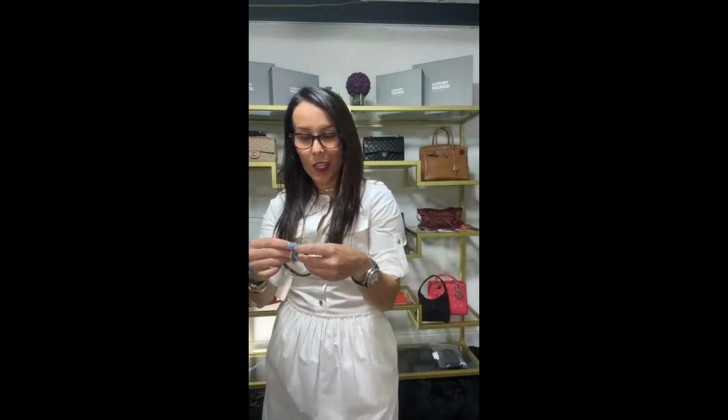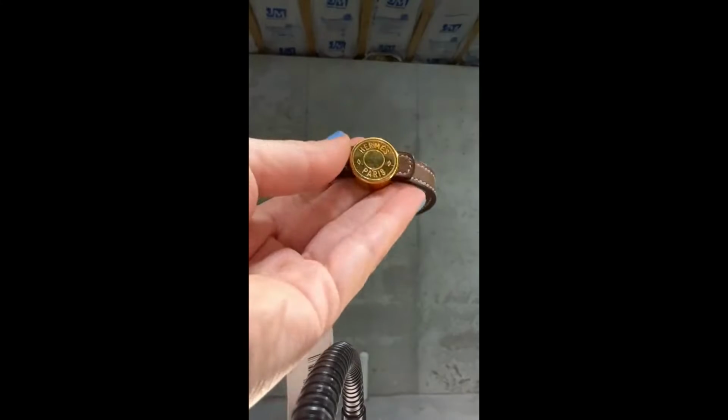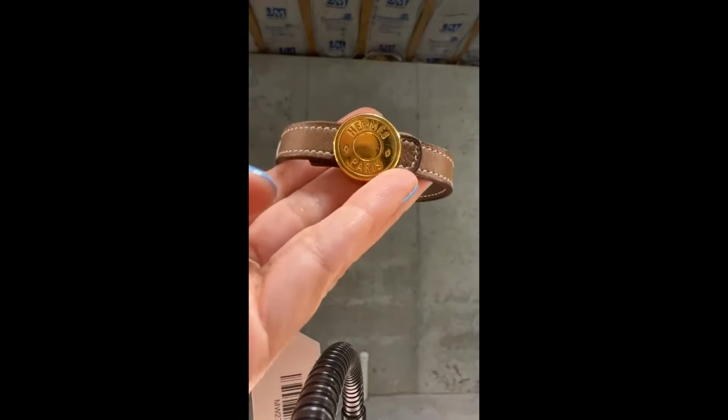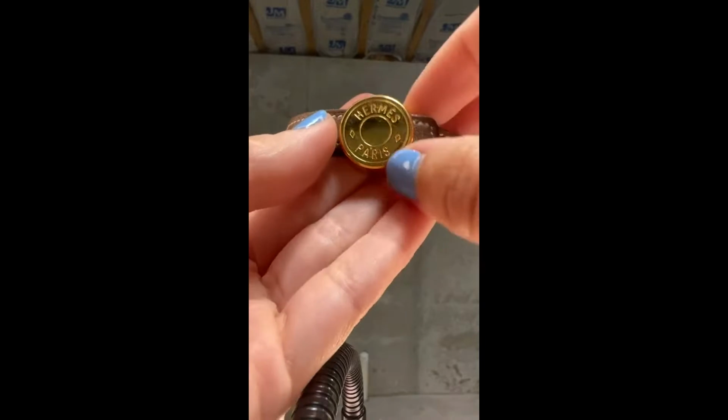I love Etoupe. The last handbag that I got from Hermes was actually Etoupe. It's just one of those colors that I think goes with everything. Let me flip this out. I got a Garden Party in Etoupe because I love the contrast stitching, and it's a color that matches the browns, the grays, the blacks. It literally matches everything.